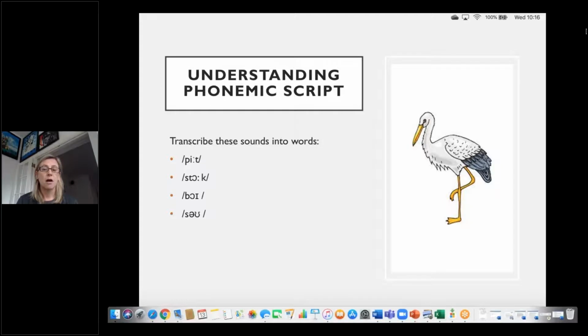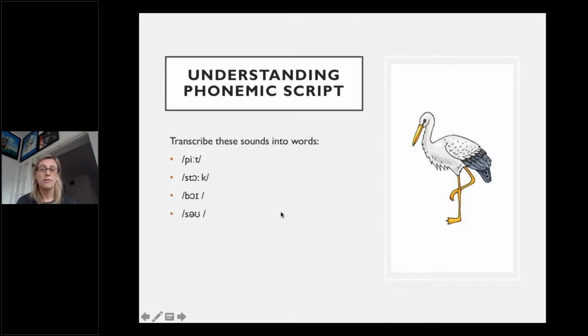So I want to just have a little go and let's see if we can. You're very welcome to sort of go backwards and forwards. If you've got a copy of the phonemic script somewhere around, if you haven't, quickly Google it. And we can do the first one together.